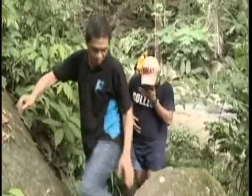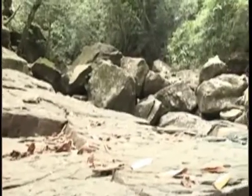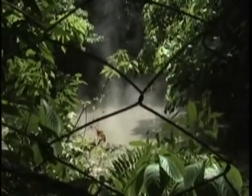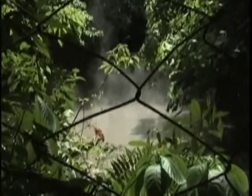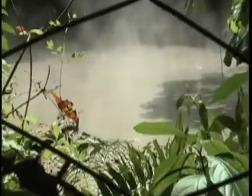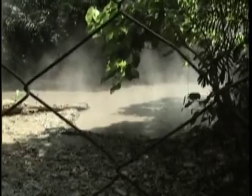ASEAN Heritage Park is also for mountain trekking. A favorite mud spring in Station 8 is worth seeing. We say that the mud spring is not actually a crater but the outlet of the mountain, and it is said that as this outlet widens, there is no possibility that the mountain will erupt. So Mount Makiling is said to be a dormant volcano. So it has no signs of activeness.